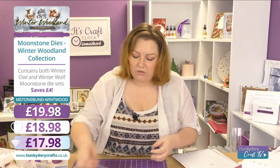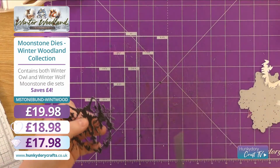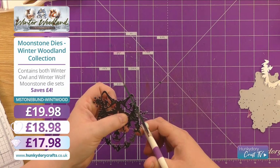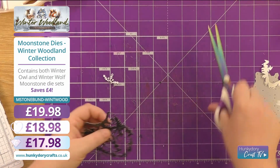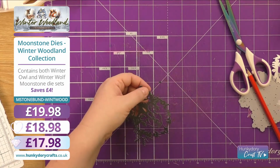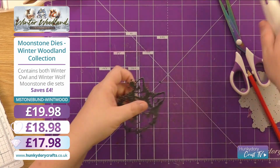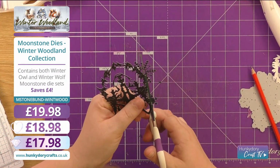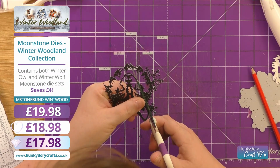Yeah. Because what we're going to do is we're going to take this one here, and on this one we're just going to trim away the snowflake detail. So when we back it onto the silver one, we've got those beautiful glittery snowflakes peeking out from underneath. And then I can see if there's any little bits that need poking out on this one. Oh my goodness, even just weeding this, it looks phenomenal up close in the glitter cardstock. Gorgeous, isn't it? It's gorgeous, gorgeous, gorgeous.